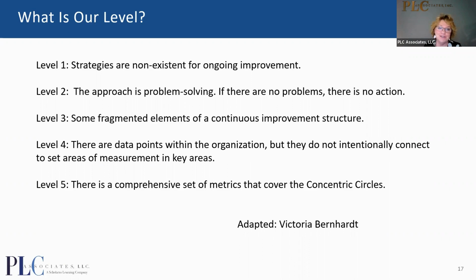And for those districts that are kind of wandering around at level 1, not really intentional continuous improvement, or we're fragmented, we think somebody has put in place the data points. We'll wait to hear what we need to do in terms of getting together. No, that's not it. That is not data-informed continuous improvement.